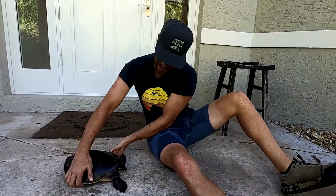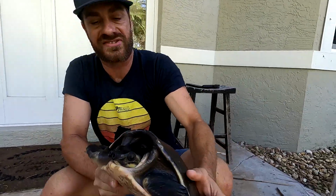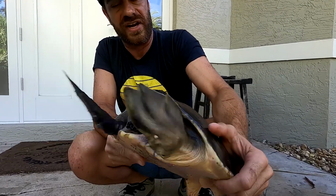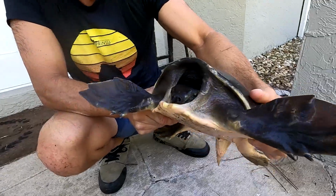But in the wild, they're going to be omnivores. They're going to eat any kind of carrion, dead fish. They're also going to be eating fruits that fall into the ponds, into the riverways. These guys are found in Papua New Guinea, also northern Australia, where they're called the fly river turtle.